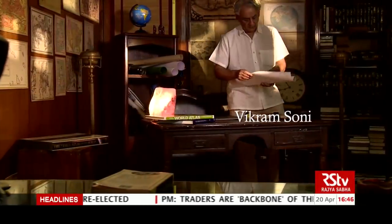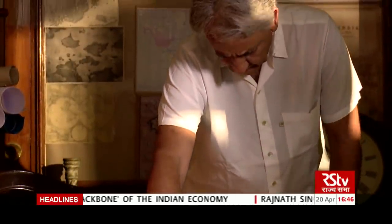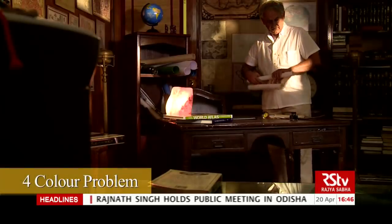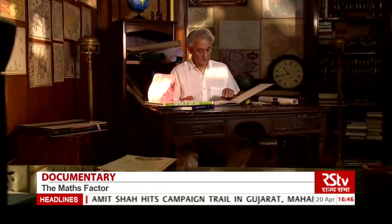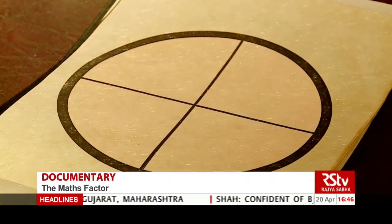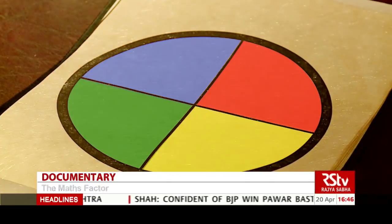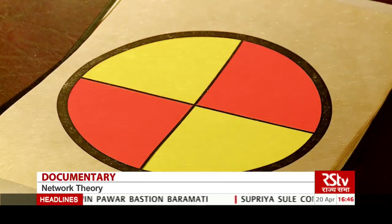Now let's move to an antique map shop belonging to Professor Soni, who is fascinated with this concept. His curiosity is piqued and he has decided to try his hand at seeing how this idea works. He takes a simple image first. How many colors will he need to color this? Four? Not really. You could do it this way with just two, right?